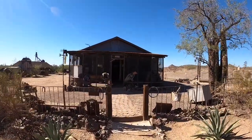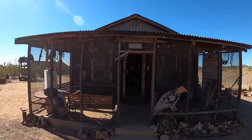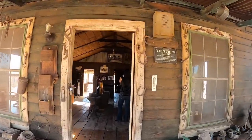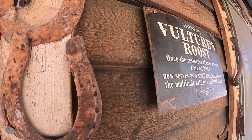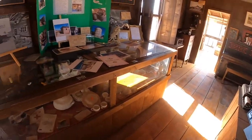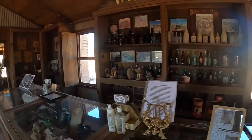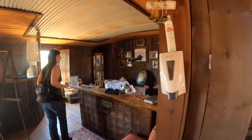Haunted objects. What's up? Where's the porcelain doll? We're looking for the porcelain doll. Oh, it's probably in here. Oh, this is not a creepy room at all.